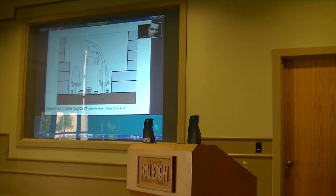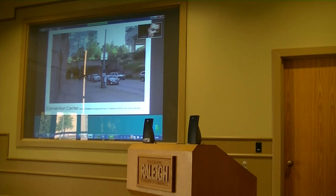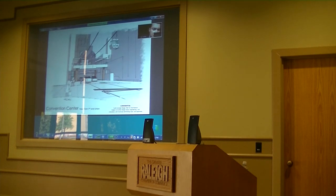The gondolas would run down the center line of the street above the cars, above the metro bus tunnel or bus wires, which I'll show you a picture of. And then there's buildings on either side that would have clearance as well. Here's a rendering of how it would look. This is the convention center on one end of the route, and this is where we would tie in. Put a station right there.